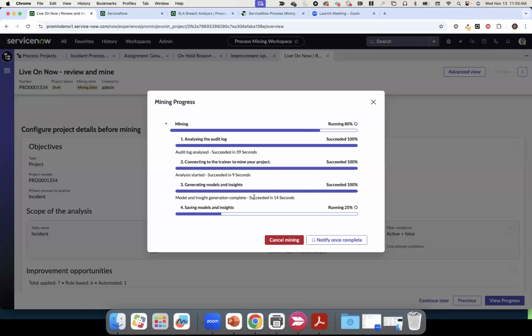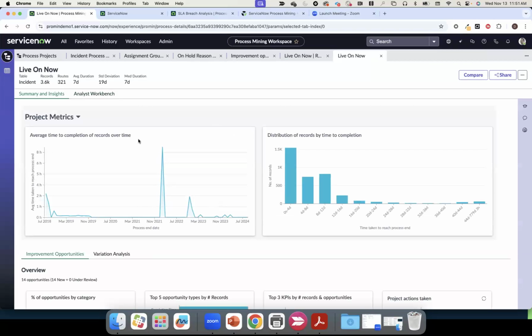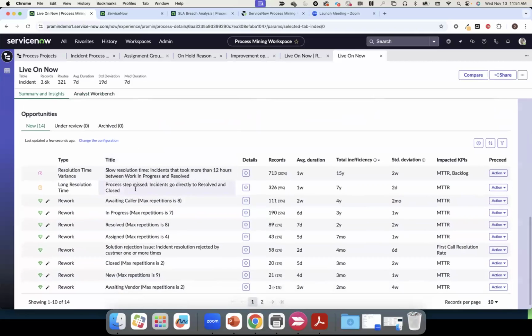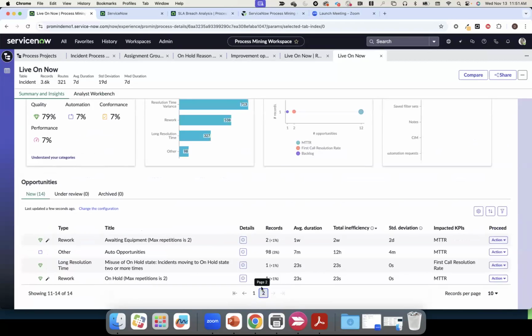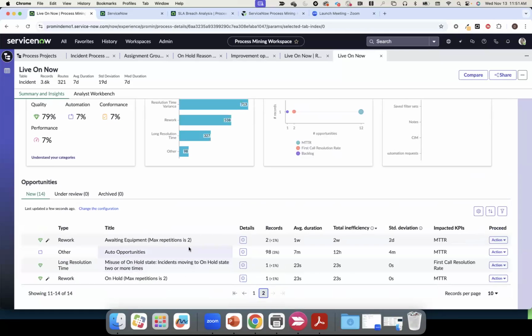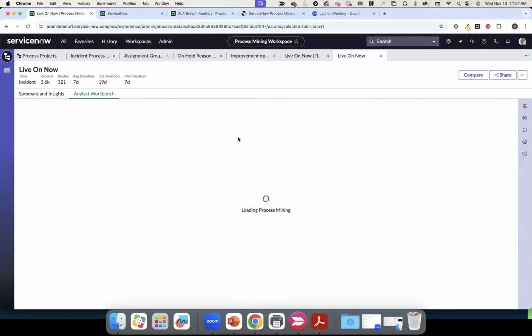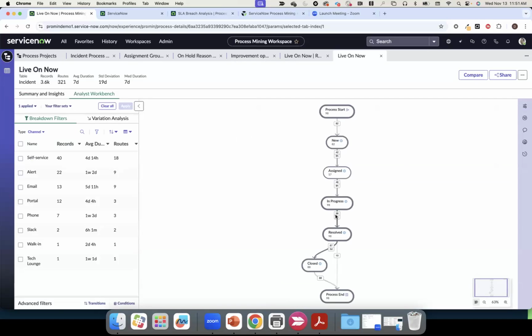I'm going to give this one more second to complete. There we go. And now we've got our project. And we can see down here some of those improvement opportunities that we might have found. Here are those automation opportunities that we found, the 98 that met that criteria that we set up. And then right from there, if we wanted to look at, let's say, those 98, I can come in here and drill into those in the workbench itself and start digging into those things that took a very short period of time to move between that panel.